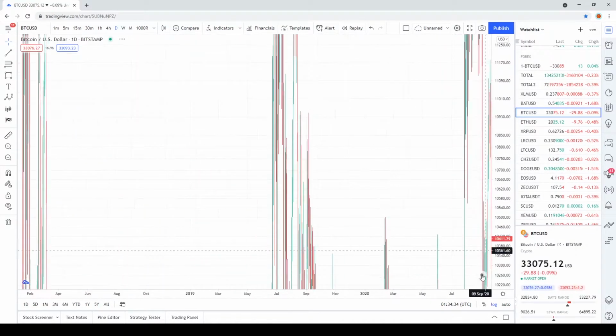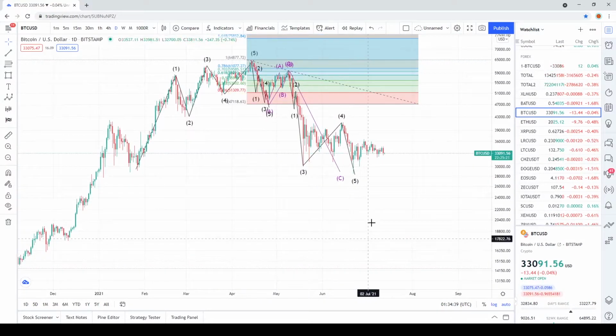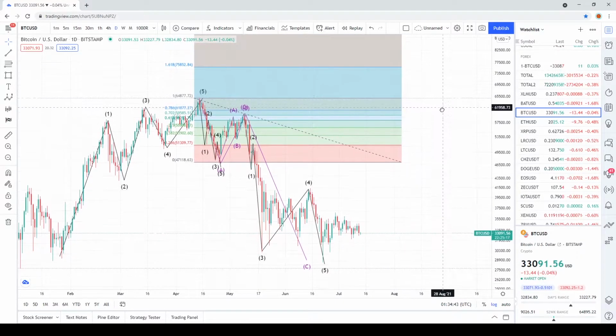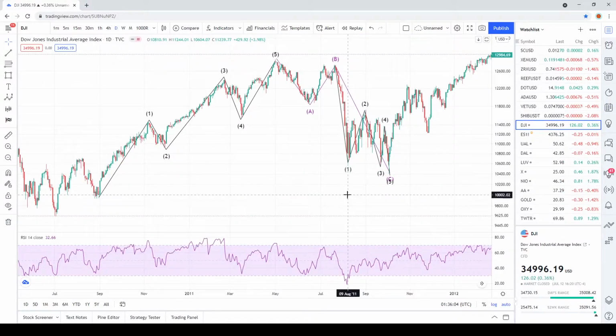If you go back to Bitcoin, you can see that wave 5 just came in. So I do think that this thing is going to start working its way back up and take out that previous high around 65K.